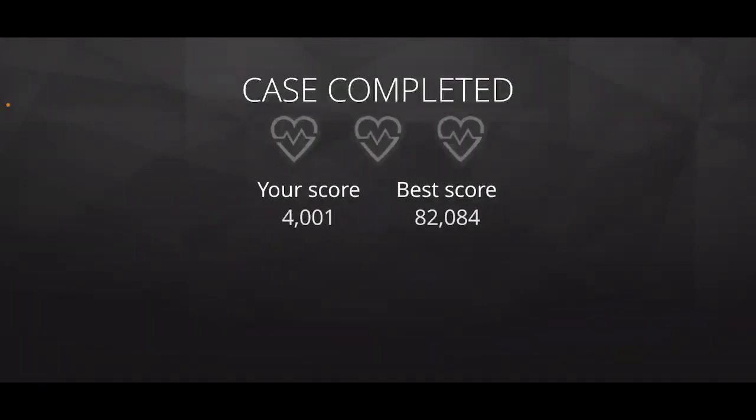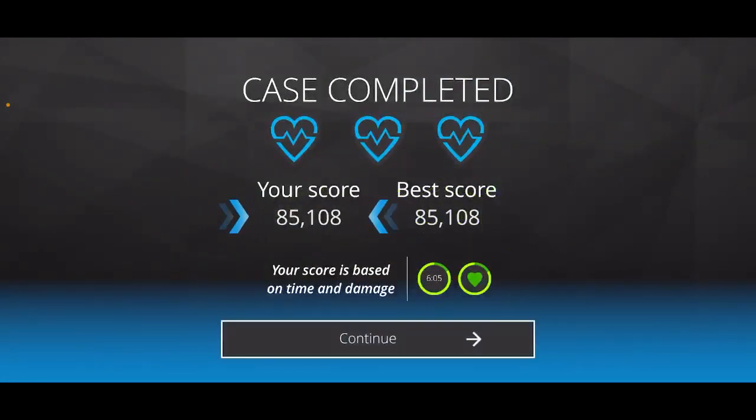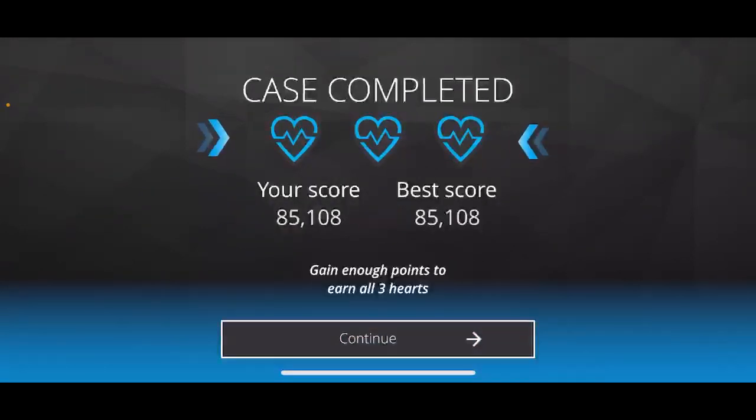Now, why did I do that? Because I have not used this application in a while, and so I kind of want to just refresh myself, get myself used to the bronchoscope again.